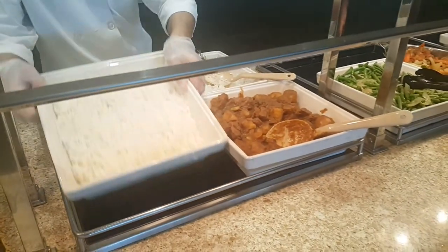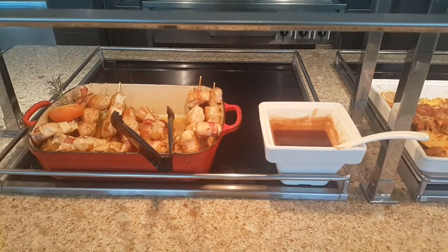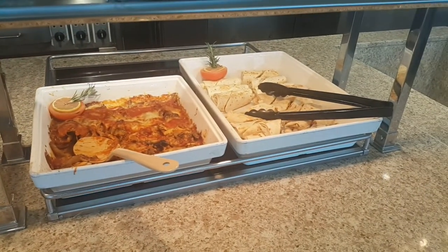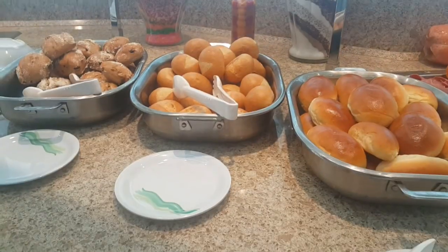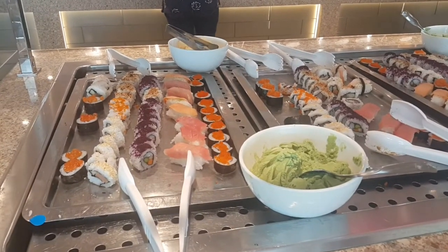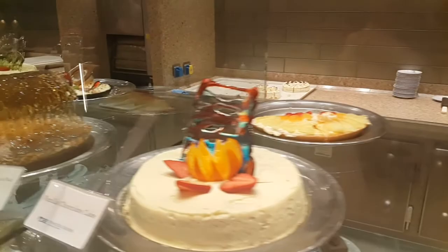All good stuff. And lots of it's nice and healthy. Some of it's not so healthy, but it's still tasty. Lots of lovely fruit. Lovely breads. And the desserts are really spectacular.